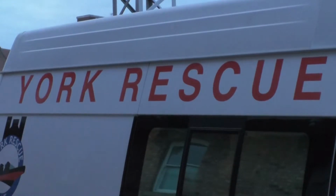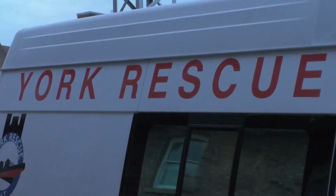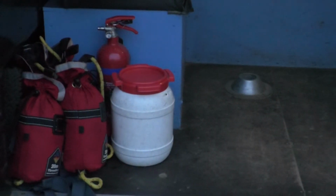York has a history of flooding dating back to the late 1200s and can be caused by a number of sources. That's according to a risk management strategy by York City Council. But one group is making sure that procedures are in place for any future floods.